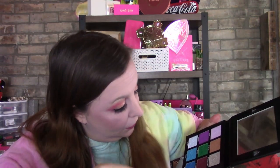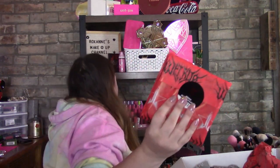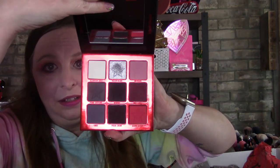Yep, so this is the green one. I actually don't have this one, so I will keep this for sure. I actually like this little mini palette. It's the palette I used for the wedding. This is the weirdo palette, I have it right here. It is absolutely gorgeous. I used it for my Halloween makeup. So that would be part of the giveaway.